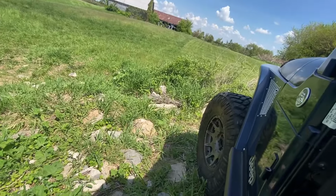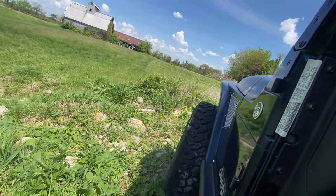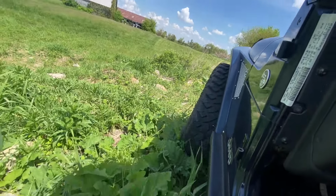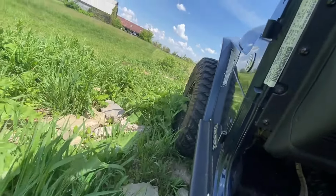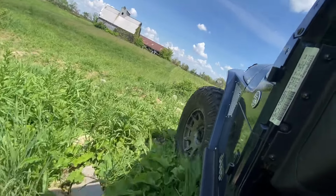Go down this way. I usually go up and then down. Wouldn't that be something to roll this thing before the new owner gets it?